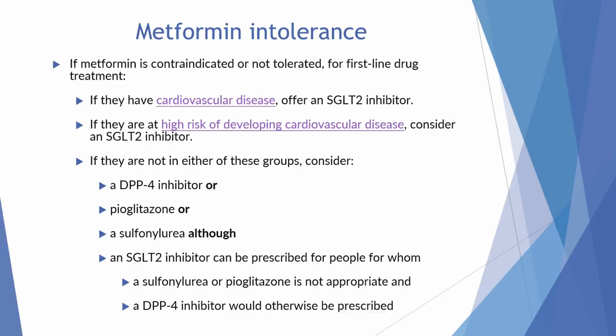For first-line treatment for adults with type 2 diabetes who are not in either of these groups, if metformin is contraindicated or not tolerated, we will consider a DPP4 inhibitor or pioglitazone or a sulfonylurea, although an SGLT2 inhibitor can be prescribed for people for whom a sulfonylurea or pioglitazone is not appropriate and a DPP4 inhibitor would otherwise be prescribed. So it's slightly more restricted if there's no cardiovascular risk or high risk of it, but you can still use it.